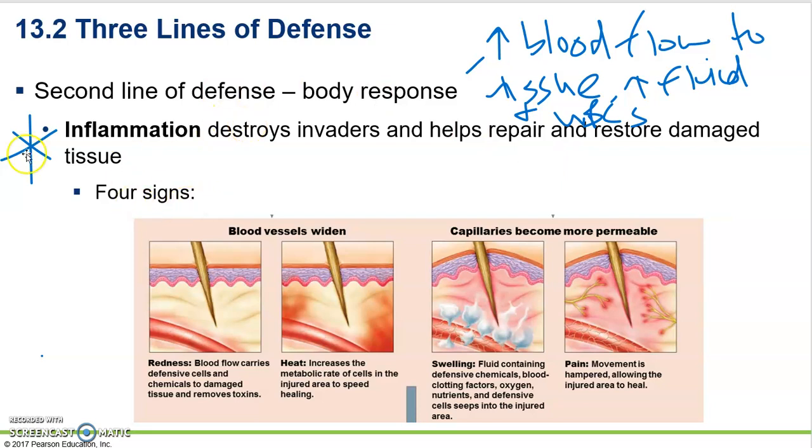So there are 4 cardinal signs of inflammation: redness, heat, swelling, and pain. And they make sense because you're having more blood flow to the area. So redness, more blood flow there. More red blood cells, looks redder. Heat, blood is slightly warmer than average body temperature, so it's warmer. That heat is going to increase how quickly we repair. And then swelling, more fluid there. And then pain. Some of that pain can be from the swelling. Some could be from bacterial toxins, for example.